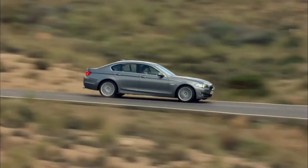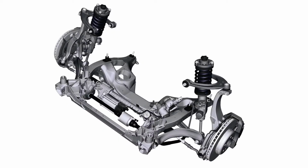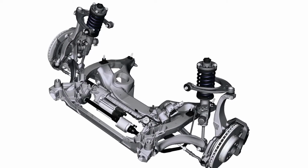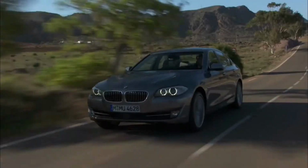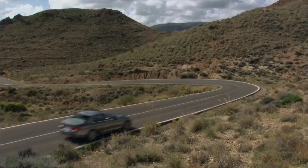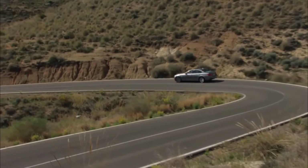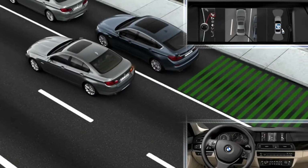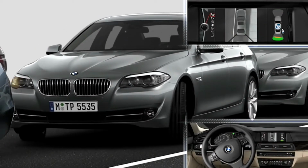Another highlight is the chassis technology, including the double wishbone front axle. It's made of aluminum and separates wheel control and damping, making for greater agility and enhancing the comfort provided by the suspension. Also new in the sixth generation 5 Series was the electromechanical steering. The electric steering meant we could offer a parking assistant that identifies a parking space in passing and then automatically maneuvers the car into it for you.